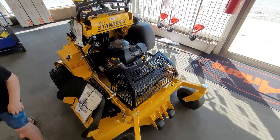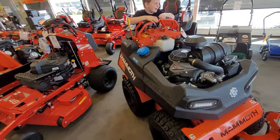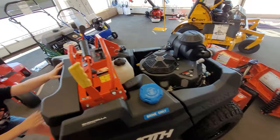That's for snow. Yeah, we need to buy this. When people see this, they're going to go right to our house and say, where did you get that? Look at that, yeah. We need to buy that, you think? Yeah, I think we need to buy that. We have a nice snow blower. We don't need that.